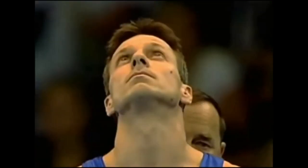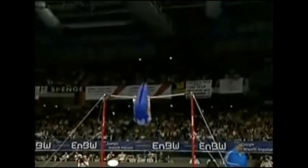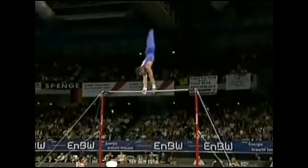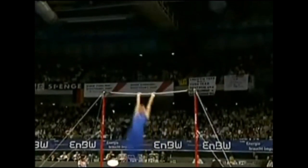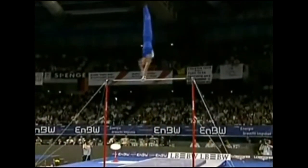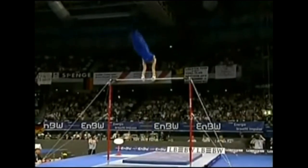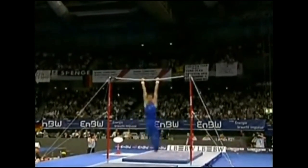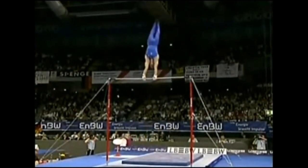and this is another interesting routine. Starts with an endo full turn to L grip. Now he's going to do a double salto with half over the bar connected to a Rivalco. That's another connection. Stalder Rivalco, which remember is an only element.